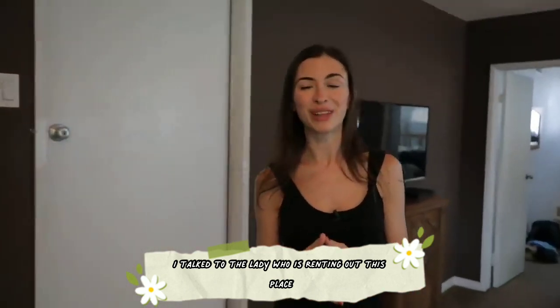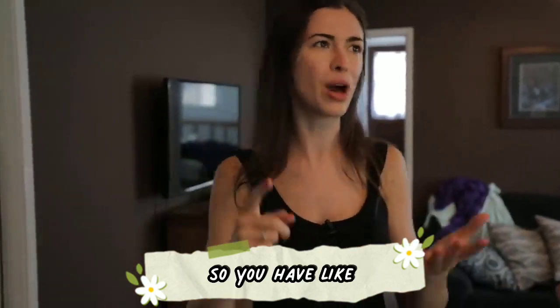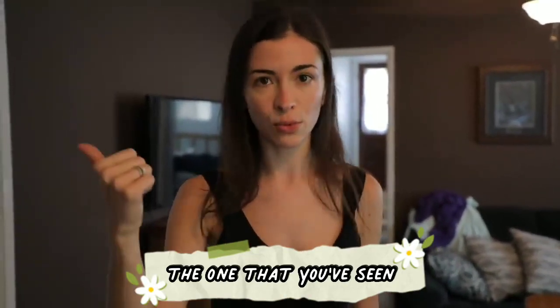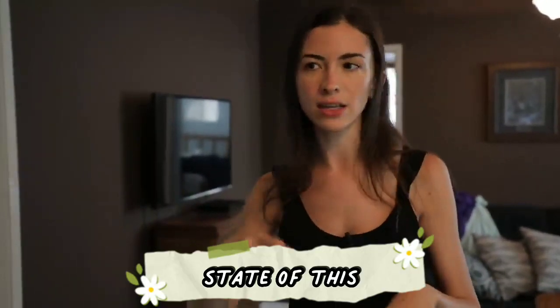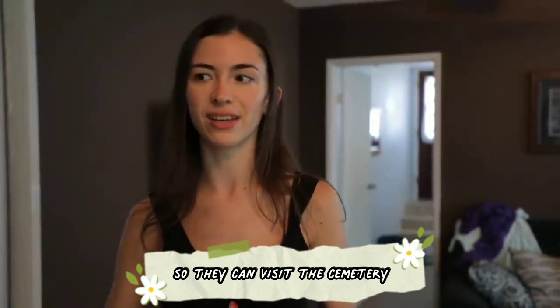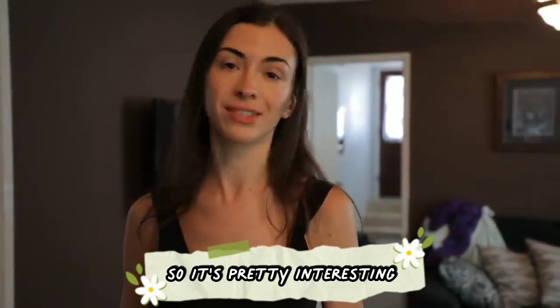But this morning I talked to the lady who's renting out this place, and she actually bought it 1 year ago. She bought the whole territory. So you have like a master house here, 3 guest houses, and the cemetery. The one that you've seen, she owns it. And she actually has an agreement with the state of this city or village that she can let people in every day during working hours so they can visit the cemetery, and she can also give permission for people to get buried there. So it's pretty interesting.